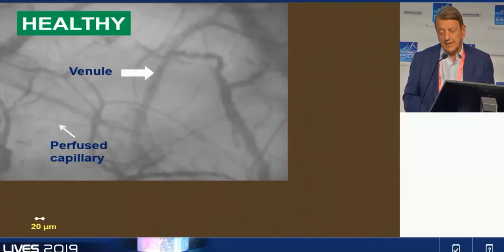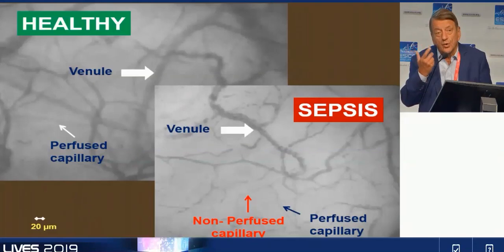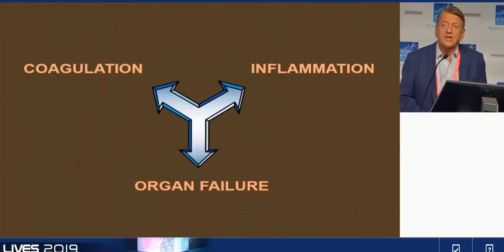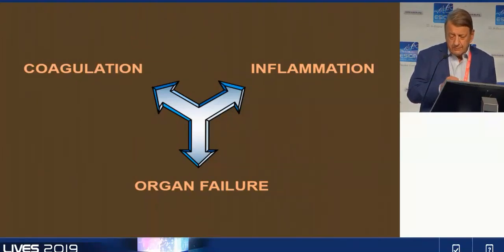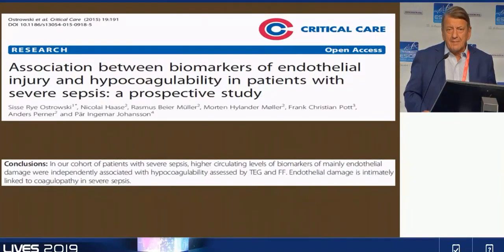We have seen these images of altered microcirculation under the tongue, for instance, where we can access it relatively easily. But the endothelium could be a target. And this is a very old slide and a very old concept of an interaction between coagulation, inflammation, and organ dysfunction. And indeed, there are many data showing that this interaction can play an important role in septic patients.